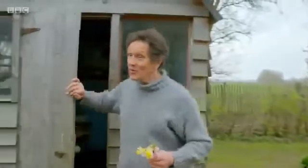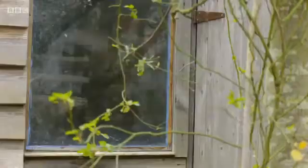And what is also starting to appear are my bees, and it's time to see how they're getting on.